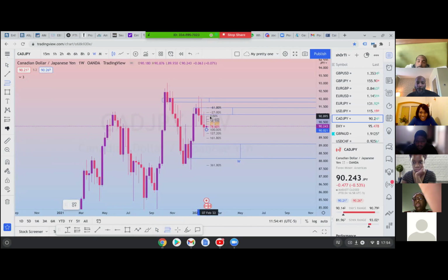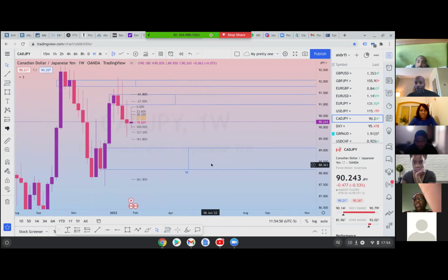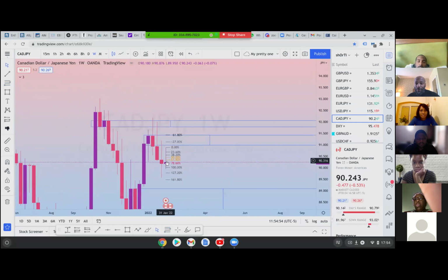Wait, right here. So where would it retrace to? It's retraced past your point. You understand that? It's already retraced to the 78.6. Oh, right here. Okay, I see what you're saying. So in an instance where you have a doji candle, it's already retraced. You can't use that strategy on a doji.